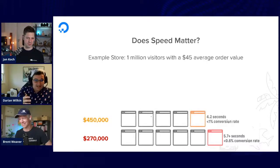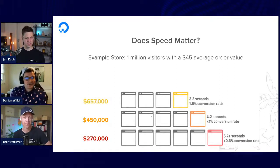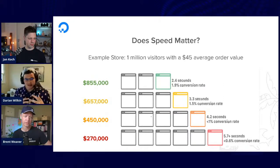If we look at the next step here, 4.2 seconds, we saw a little under a 1% conversion rate, and that's worth $450,000 of that big group of customers, right? Even faster at 3.3 second load time, we see a 1.5% conversion rate. And this is where it really starts to tick up. We see $657,000 in this example of those orders. And then finally, if we get to 2.4 seconds or less, that's where we see up to 2% conversion rates on those numbers.